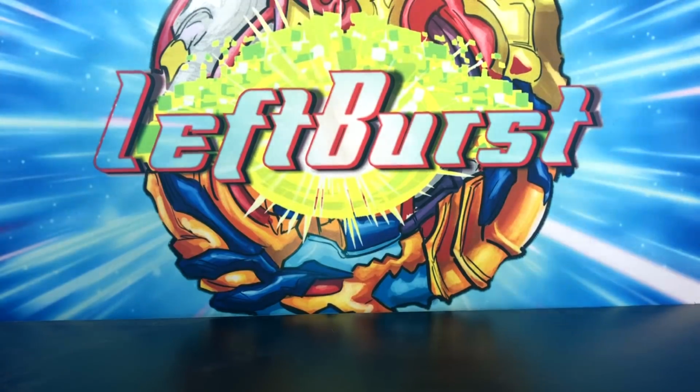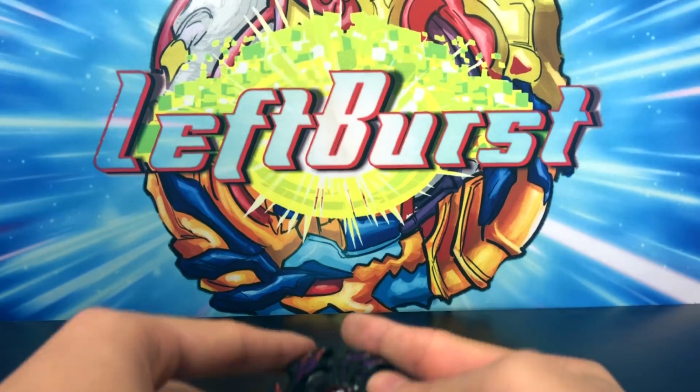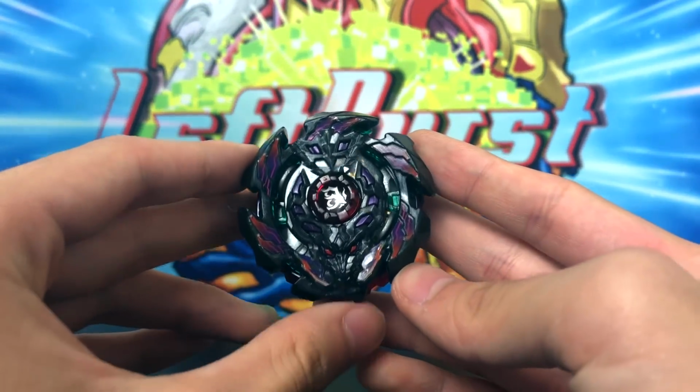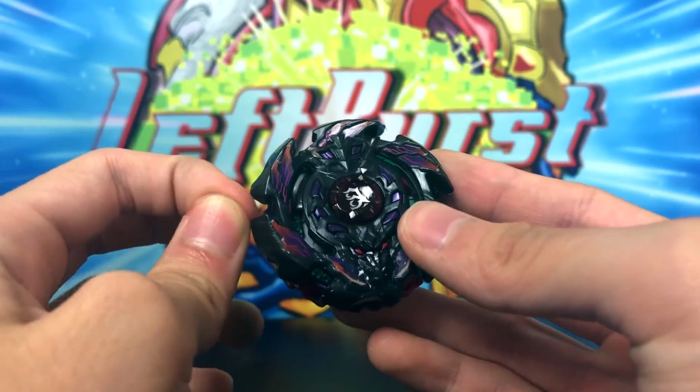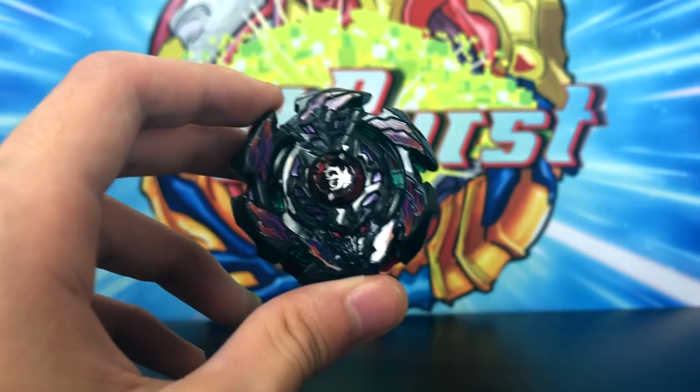Alright, so in the number 8 slot, we have a Beyblade that I'm so excited made it onto this list. I'm actually so happy this Beyblade made it onto this list. I didn't think it got enough love, but after seeing the popularity poll, I'm so happy that it's at least decently popular. Anyway, in the number 8 slot, we have Arc Bahamut. Now, Arc Bahamut is one of my favorite Beyblades, probably in my top 5. I'm so happy it made this list.